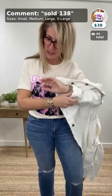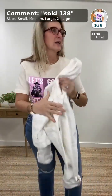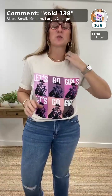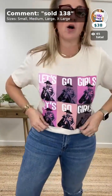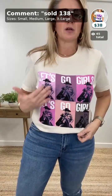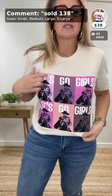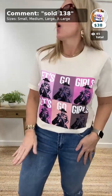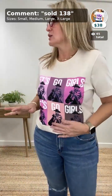It is, I guess what you would say, an off-white. More ivory, I guess. It's more of an ivory basic tee, and it has this really cool graphic. I love the graphics in this. It's almost that pop culture Andy Warhol style art, color blocked in, so it's the same picture, girl on a horse, in all these different shades of pink and purple and orchid. This font here is in white, the Let's Go Girls. This would be so cute with some white leather or a pair of denim shorts with your tall white boots. Go to the concert and all those things.